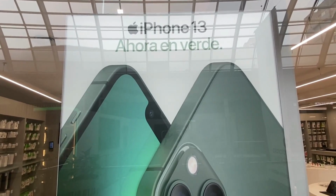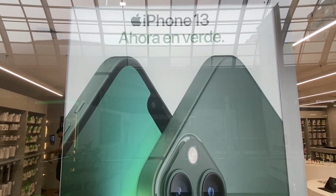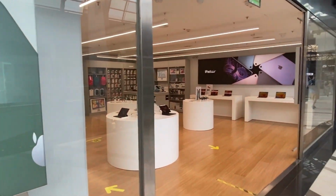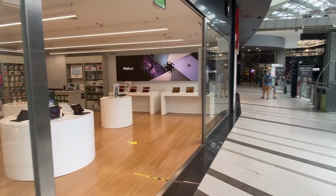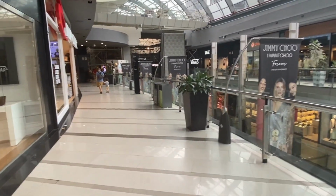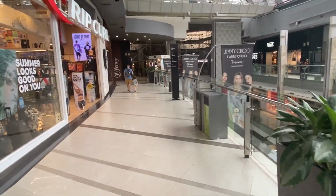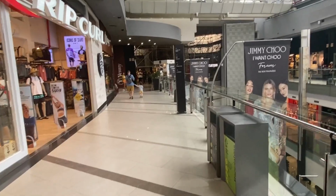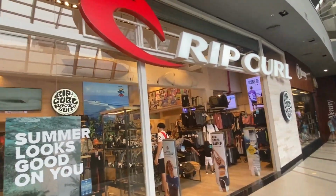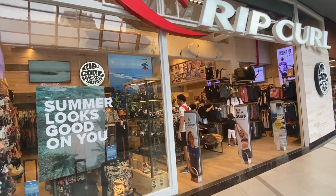The iPhone 13, and as we all know, the iPhone 14 was introduced last fall. Now, I did ask a representative inside this Apple store when the iPhone 14 will be available. I was told March 2023. So about 6 months behind the times. So it will be available, but not till March. And the price I've already seen is about 160,000 pesos. That's without a phone carrier.